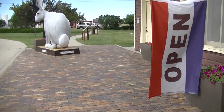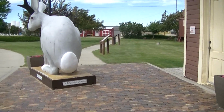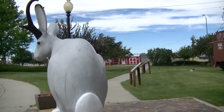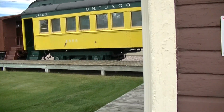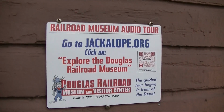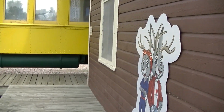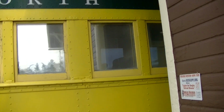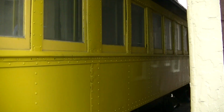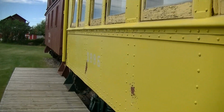The inside's pretty decent. They have a jackalope for you to look at, because, you know, it's the home of Wyoming. It's jackalope home. You can always go right there. Good old C&W. On this end of the depot, we'll go this way. It's bright yellow.